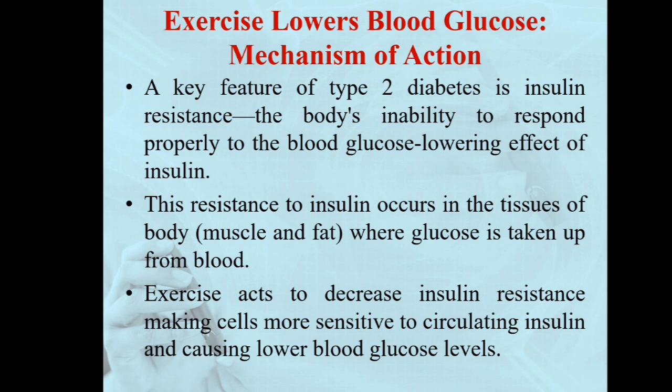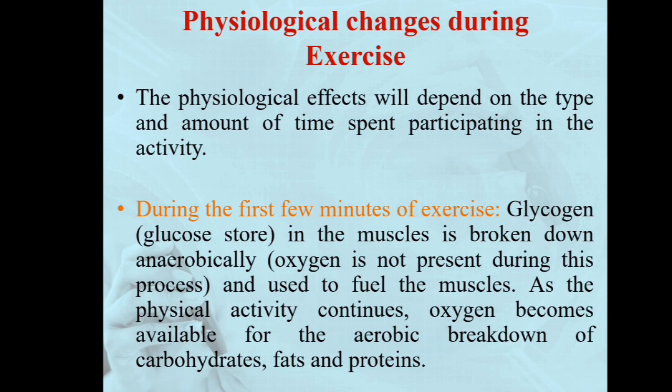So today we'll discuss the exercise, how exercise lowers the blood glucose, and what are the physiological changes during exercise, and evaluation before prescribing or recommending any exercise program to the people having diabetes mellitus.